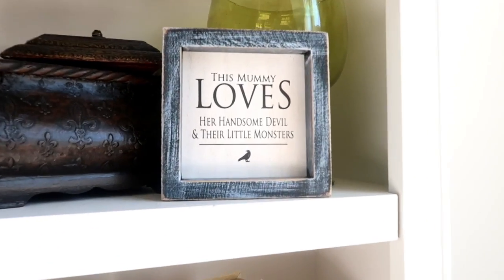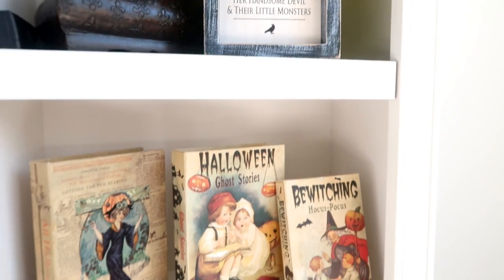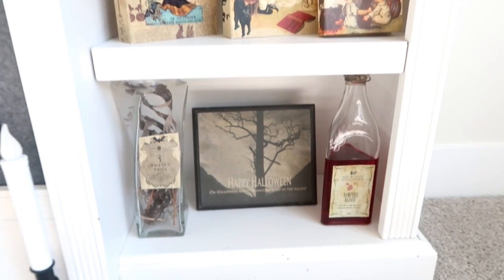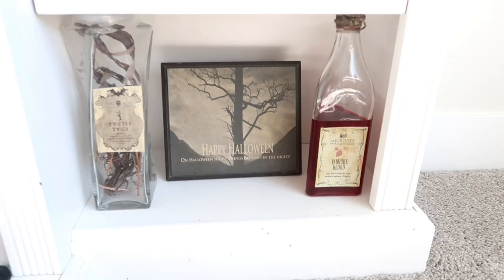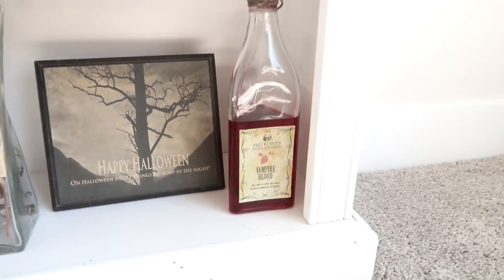I tried to get like an antique feel to these shelves on the fireplace. I did make the vampire blood potion bottle, that was fun. And the other bottle was made by my friend Denise.